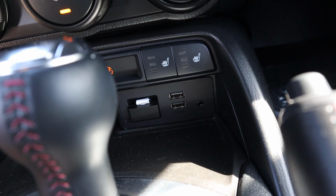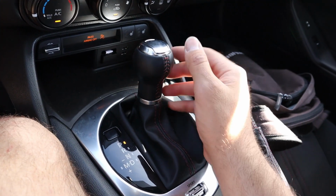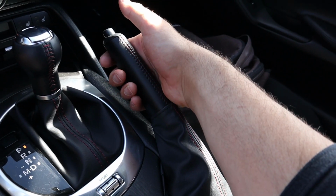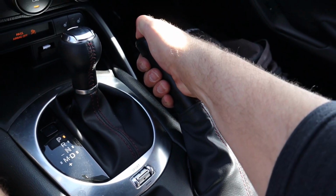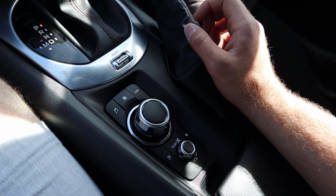You've got a couple areas for USBs. This is the shifter for the 6-speed automatic. It has that stitching in it, and then you can manually shift the gears yourself if you want. You've got the little e-brake, which again continues that theme of the stitching. And then this is what controls the little infotainment system that I showed you earlier.